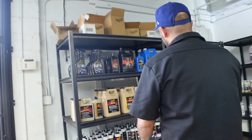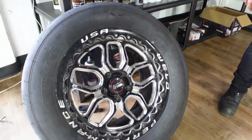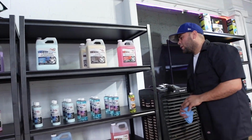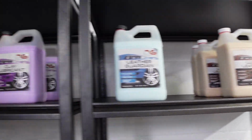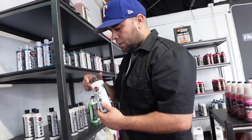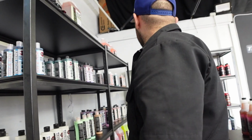So on auto detail products, we use top leading brands like Meguiar's. We also sell drag packs, if anybody wants to get crazy. We also have DS here. So see, guys, anything you need, wholesale, they got you. It's a one-stop shop. We also have Renegade. They're a local business. Support your local business, don't forget. Made here in Los Angeles, California.